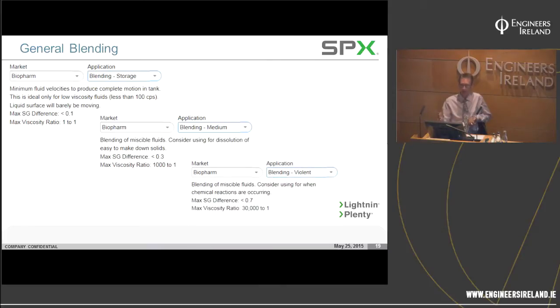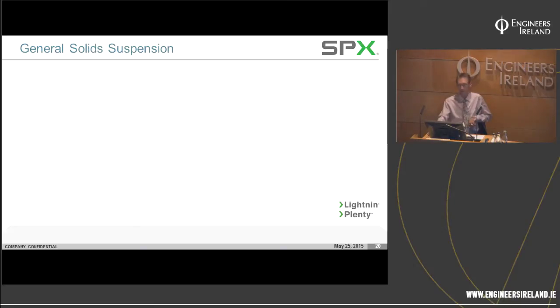And then you can move up again, and when you get to the top of the scale, you're up to violent blending, and it's the kind of level that you'd expect in a reactor, for example. And now you've got a wide range of component properties to choose from. So you can blend with an SG difference of 0.7 and with a viscosity ratio up to 30,000 to 1. So now you're doing some serious mixing in this vessel. And as I say, it's a judgment call as to where you pick it, but there's some guidance as to what would be appropriate for a particular job.